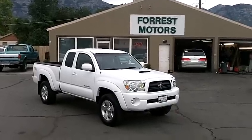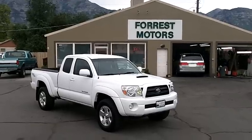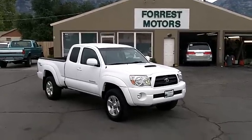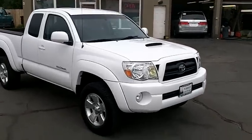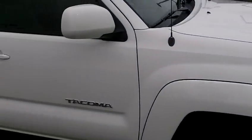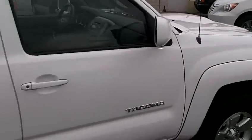2006 Toyota Tacoma, extended cab, TRD, Toyota Racing Development Sport Edition with 85,000 miles. This is a beautiful truck in very, very clean condition. The exterior of the truck is in great shape. The right side of the truck has no major defects. There are no dings, dents, deep scratches or scrapes anywhere.